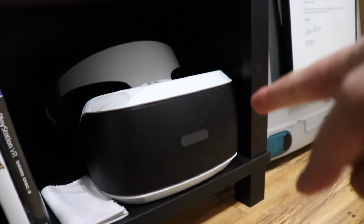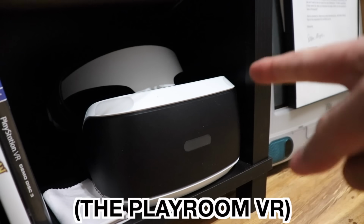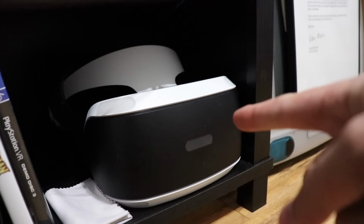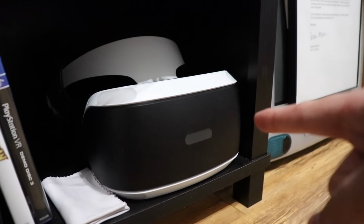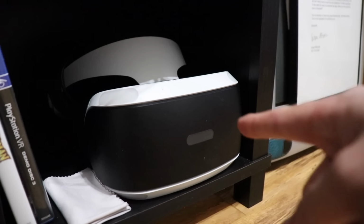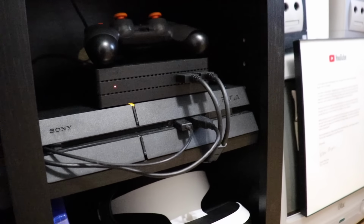And I basically only use the PlayStation VR to play party games, and there's only one game I really recommend to everyone. You gotta play Astrobot's Rescue Mission. I 100%ed this game, and now this thing sits out to collect dust. If a sequel for that game comes out on the PS5, I'm buying a PS5.